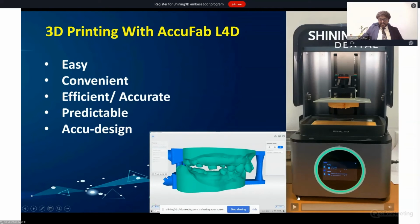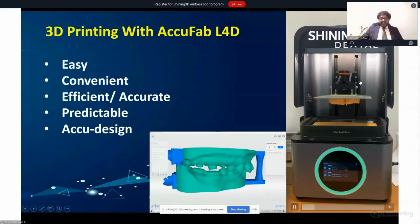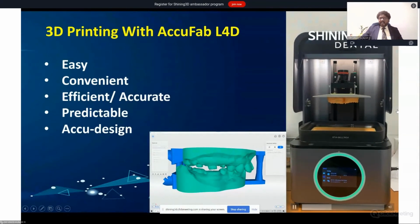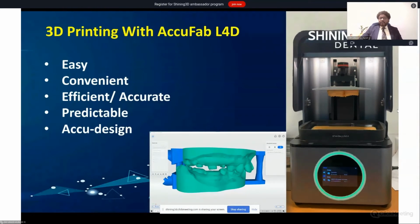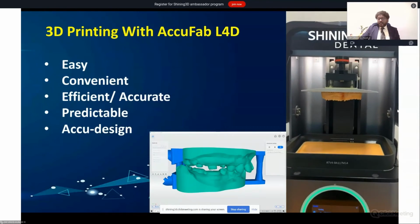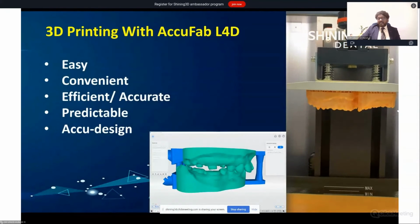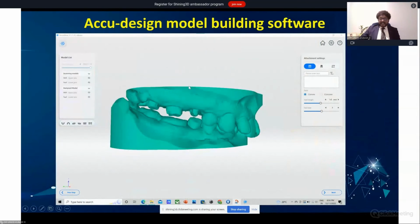If you can just see this after printing, this is the video which pulls up the scan and the next few steps which you can seamlessly follow in your clinic. You may be thinking that upgrading to digital is expensive and cumbersome. No, this unit is so cute that every patient will start asking you, what is this wonderful gadget? You can show these things to your patient, and your patient's acceptance of your treatment will also increase. So this is the Accu-design model building software.